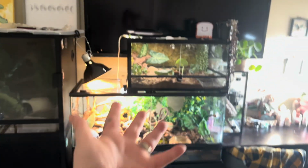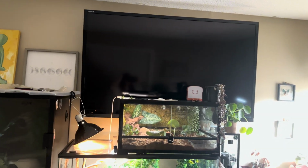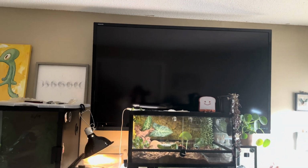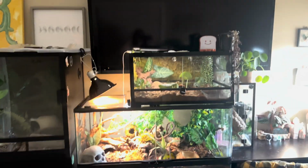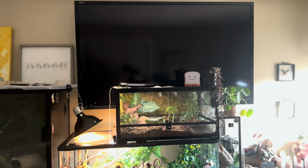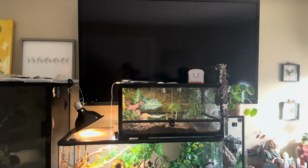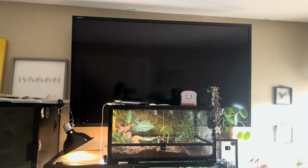All right, moving on to over here. Yes, that is a huge TV. This was my husband's computer room before I took over and made it my reptile room, and we just have not unmounted the TV for some reason. So yeah, we just have a giant TV. We don't really use it, but it's there because I don't know where else we're gonna put it.